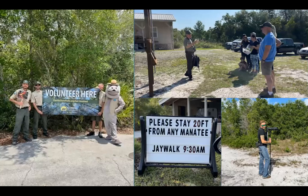We're trying to start an Adopt a Jay program, similar to Save the Manatee Club's Adopt a Manatee program, where you could pay an annual fee. You'll get a certificate with a specific scrub jay, identified based on its band colors, and a little information about them. Additional benefits might be free park passes, regular photos of your bird, and potentially a free membership to the Friends of Blue Spring State Park.